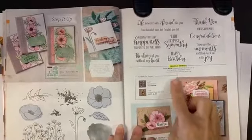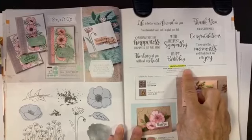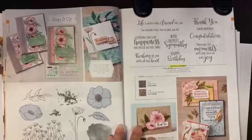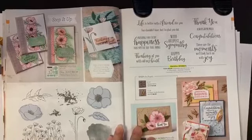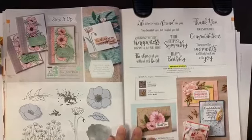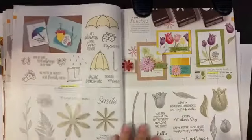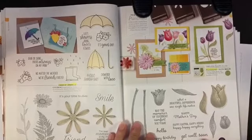A little tip for you. One of the things that I do personally, I highlight the things that I already own. Again, that helps me from ordering two things twice. I don't just go online and go, do I have it, don't I have it? I'm ordering from my catalog. So I go ahead and I mark what I already do. Something else I do sometimes is I may make notes like what other stamp sets I think these coordinate with.